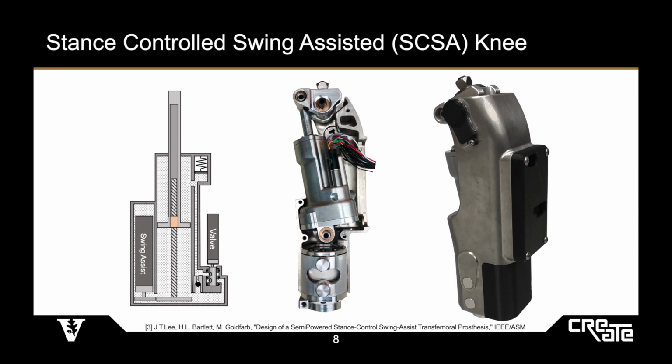This device uses a small, low-power motor in parallel with a hydraulic damper. The hydraulic system includes a one-way check valve, which means that the device is always free in extension. This actuator is then used in a slider crank configuration, along with a sensor suite and embedded system to make a fully functional knee prosthesis.